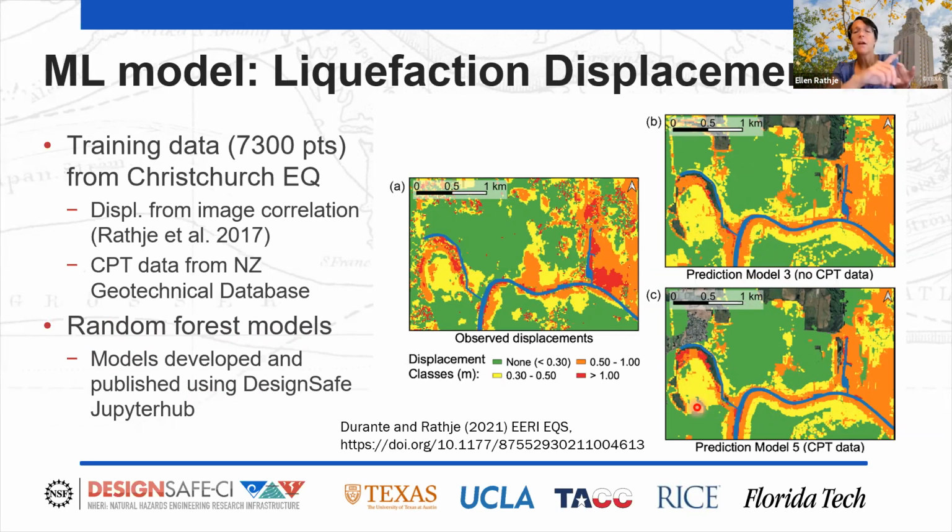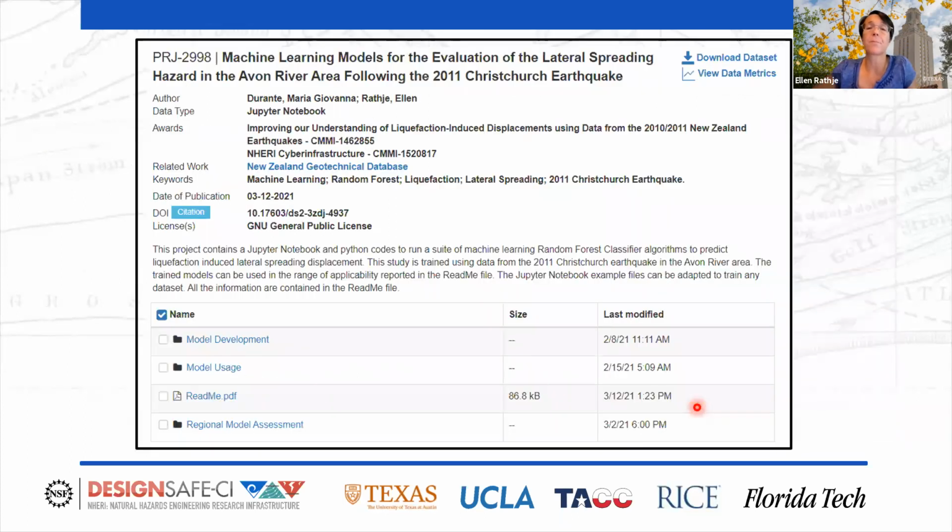But the key thing was these models were all developed in Jupyter and published in DesignSafe with all of the Jupyter files available. So for instance, here's the published data set. So you can see we've got in this folder the Jupyter notebooks that we used in model development. If you want to now use those models, you can't just write an equation in a paper. You need the script. So within this folder, we have Jupyter notebooks that allow you to use the model, and other segments include how we did the regional assessment of the model.